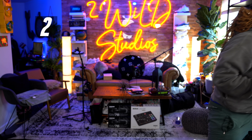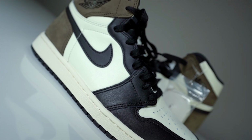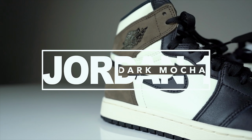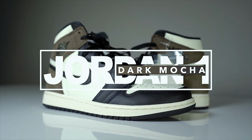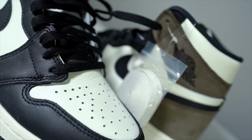This one's a banger. This one's going for a lot though. But the Mocha 1. The Mocha 1 retailed $170. It started off slowly creeping up and it just blew up. It's going for like $400, might even go up to $500 later on. Mainly, just be $100 just because it looks like a Travis Scott. For the people that were unable to get Travis Scotts, this was like a second chance to them. It is what it is.